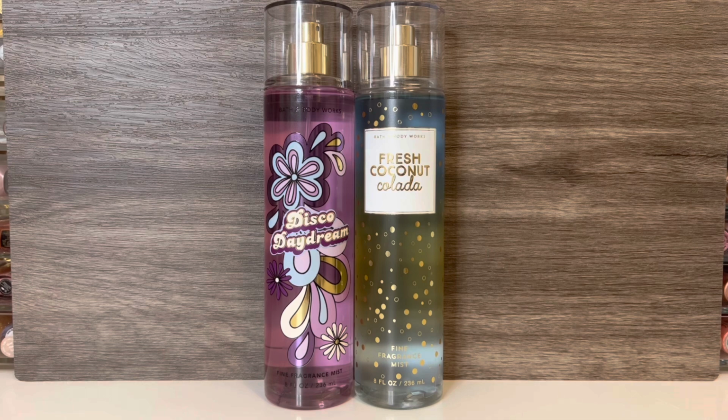Next I have Bath & Body Works Fresh Coconut Colada, which has notes of coconut milk, vanilla rum, and pink hibiscus. And this is a creamy coconut scent with a light floral note and a syrupy vanilla. It smells a bit like a pina colada, but in a lighter, fresher way. These scents both have a freshness to them, but Fresh Coconut Colada is sweeter and more coconutty than Disco Daydream, and doesn't have that weird, sharp, sour note, so these two aren't really similar.